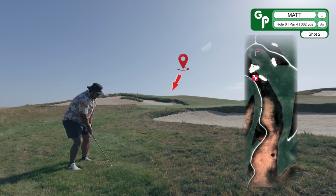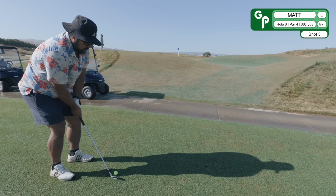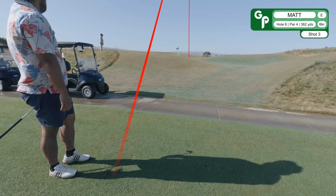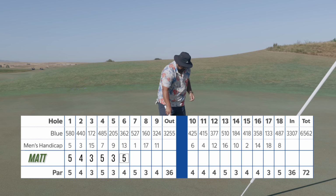Unless you're tipping out, I don't think driver on this hole is the play. You want something safe and to the right so you can see the approach into the green. This one goes a little bit long. This one ends up on the tee box. I have my trusty bunker here. I just want to get it onto the green and give myself a chance at par. And here is the par attempt. Stay up. And that one just breaks below the hole.